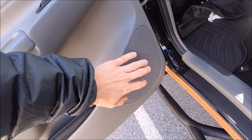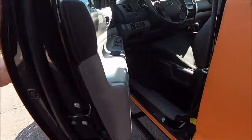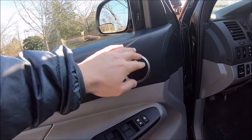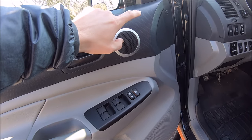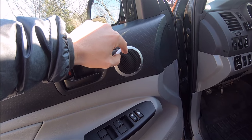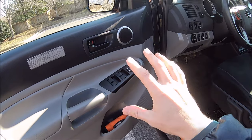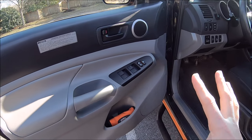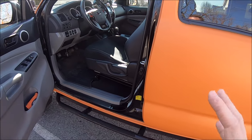I upgraded the rear door speakers, front door speakers, and the front, or only, tweeters in the Tacoma. The door speakers are actually all Rockford Fosgate, and these are the Subaru WRX specific Kicker tweeters. Super popular with you guys, and I showed how to install all the door speakers, sound deaden, take the panels off everything. Obviously I got the subwoofer and amp and all that professionally installed, so I didn't mess anything up.